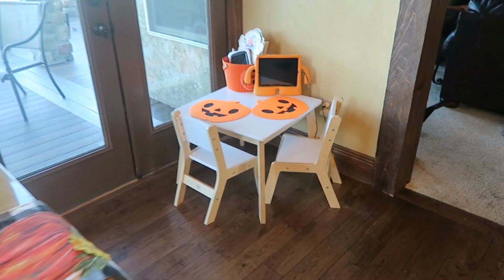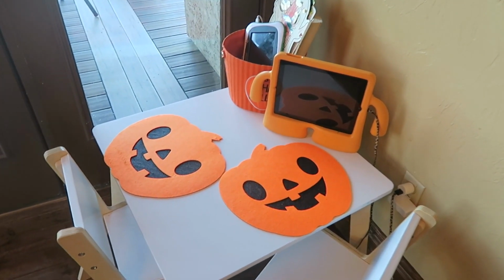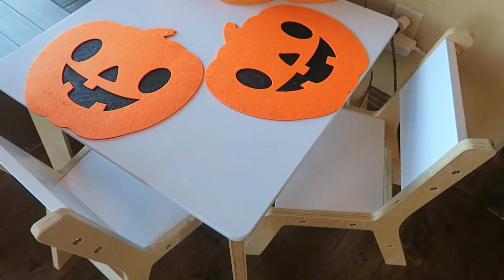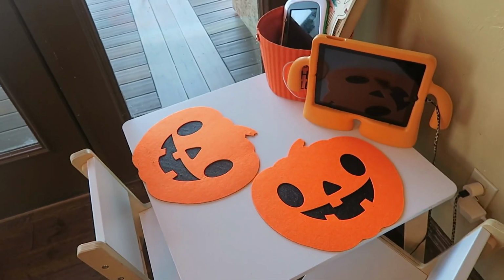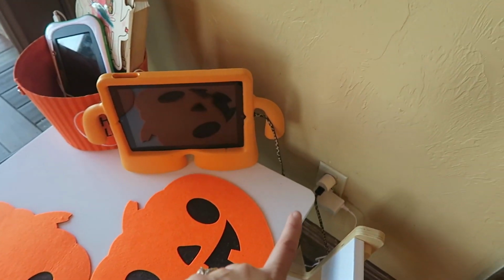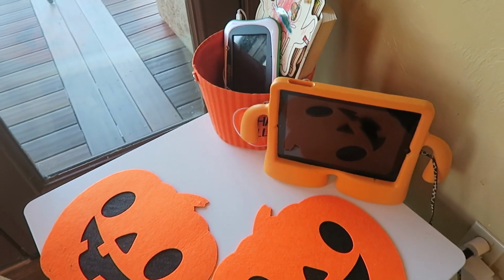And then over here we have the little kids corner, which I like to decorate for whatever season is going on. The kids don't really sit here that much unless they're crafting, but typically for meals, they sit over here. But I do like this little spot. It's also a great charging section for the iPad and the Leap Pad. And then they also have some little crafts in that bucket.